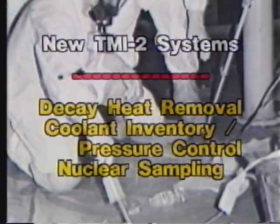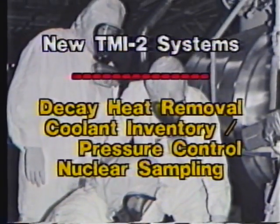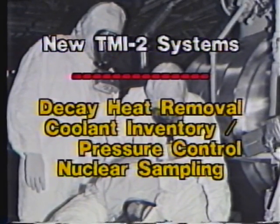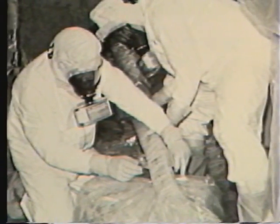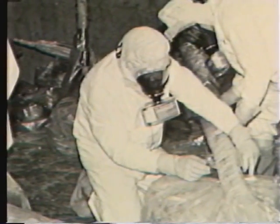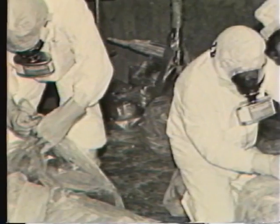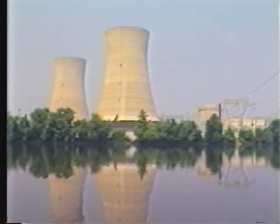Three separate decay heat removal systems were built, along with a system to control coolant inventory and pressure, and a new nuclear sampling system. A major decontamination campaign was begun in the plant's auxiliary building, and by the end of 1979, safe access was regained into that facility. The reactor building presented a much more difficult problem.